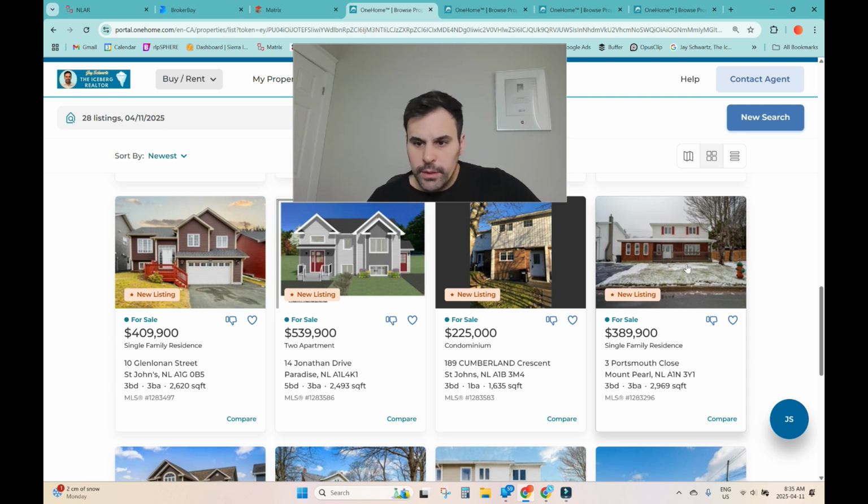So I have a feeling this one inside is quite old, needs extensive renovations, just based off the price. I could be wrong. They could just be pricing it extremely aggressively, but I have a feeling it's old, needs updating. It's also quite large, so depending on the heat source, it could be quite expensive to heat. So we'll see what happens with that one.